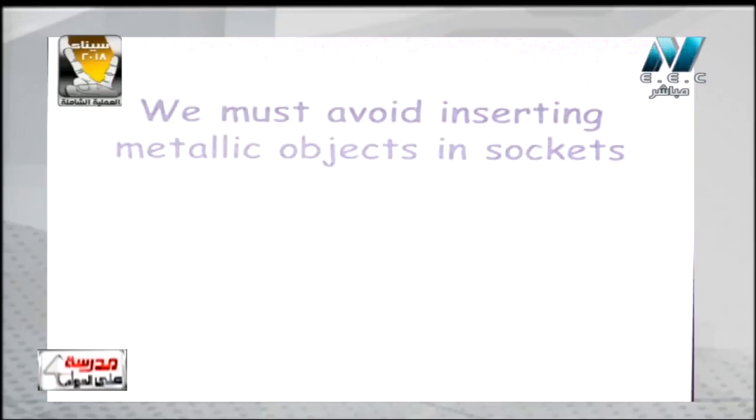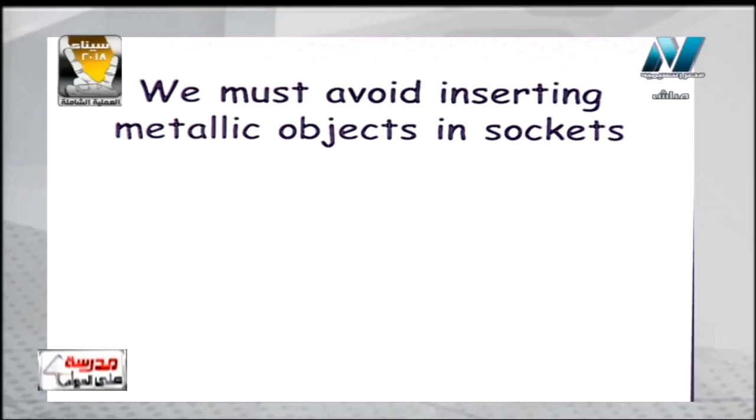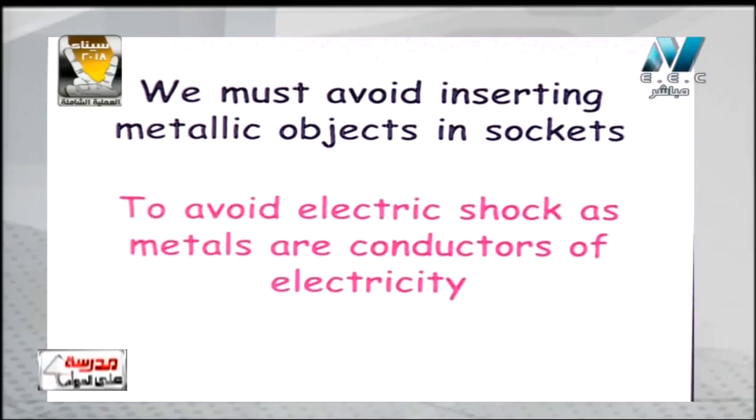Okay. Another question that says we must avoid inserting metallic objects in socket، يعني لازم أمتنع تماما إني أحط أي حاجة معدنية such as nails, such as for example pencil. We know that the pencil contains graphite or carbon and the carbon is a good conductor of electricity. حتى البنسل نفسه القلم الرصاص ممنوع نحطه في السوكت أو في أي فيشة كهربائية because all of them are conductors of electricity. So again we must avoid inserting metallic objects such as nails, such as pens، دبابيس أو مسامير. Why? To avoid electric shock as metals are conductors of electricity.